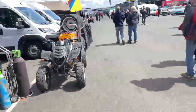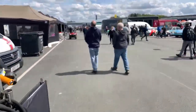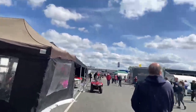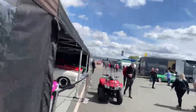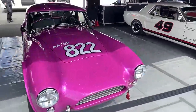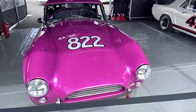Yeah, Steve is one of the goats of touring car racing. I have doorstepped people on these streams in the past. I wasn't going to doorstep him because he looks really busy. Look at this one. That stands out a bit. You probably can't see it on camera, but it is actually glistening as well, which looks really cool.